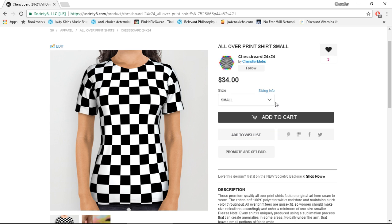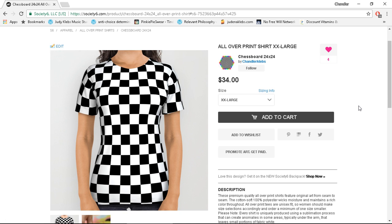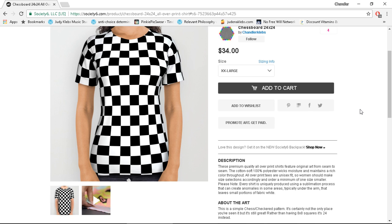And let's see, I want to see if the size of it makes a difference. No, it doesn't. Okay, that's nice. So far it goes up to extra extra large. That's really cool. Oh, what's this? There's a three underneath the heart. Yeah, let me see what happened there. I don't know what that heart is. I think it's like favorite or something.